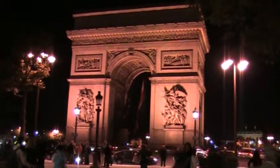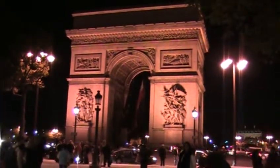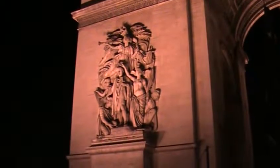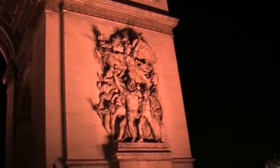Let's try something different, l'Arc de Triomphe at night. Constructed between 1806 and 1836, it honors those who fought in the name of France during the Napoleonic Wars. Later, it would honor other wars such as World War I, represented here by the Tomb of the Unknown Soldier.